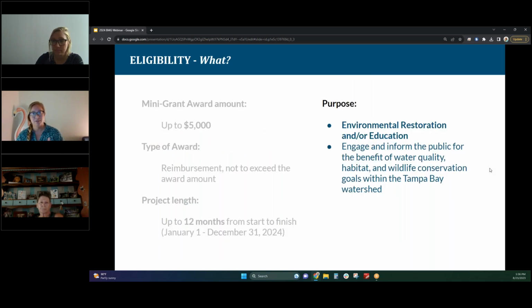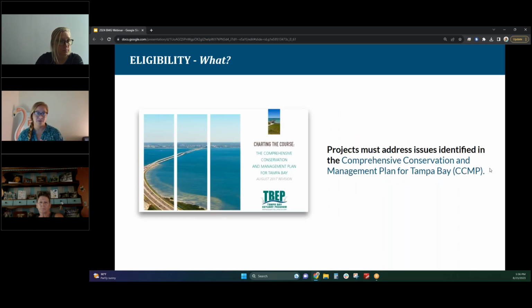So let's go back to the purpose of the grant, environmental restoration and education. Let's be a little bit more specific. So projects must address issues identified in this document. This is the Comprehensive Conservation and Management Plan for Tampa Bay. We shorten that name and call it the CCMP, so that's how I'll refer to it today, just a heads up. It contains a ton of information about what specific actions should be taken in order to restore and protect the Tampa Bay Estuary.